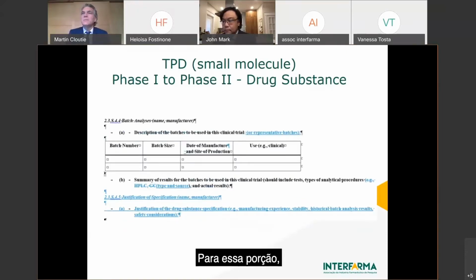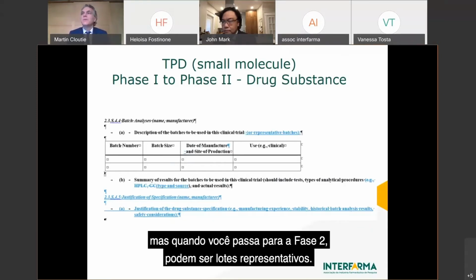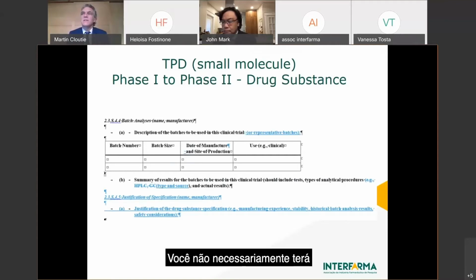For the batch analysis portion, it's expected that in phase 1, it's the batches that you're going to be using in the trial, but when you're moving to phase 2, it could be representative batches as well. You don't necessarily need to have the batch that you use in the trial. And since we saw in the previous slides, you should have a set of specs, then justification of those specifications as well should be provided here.